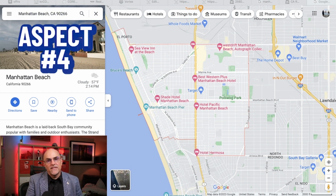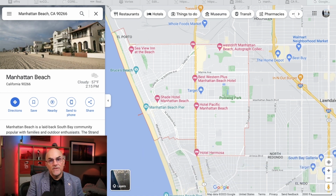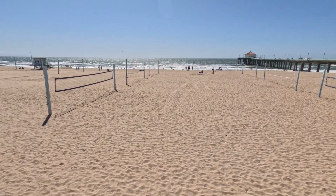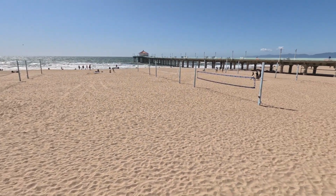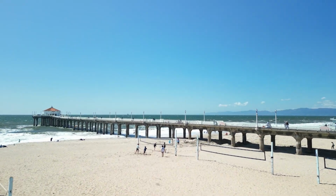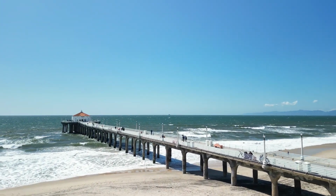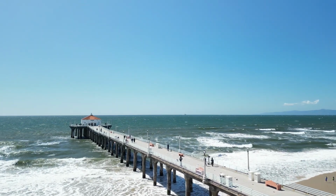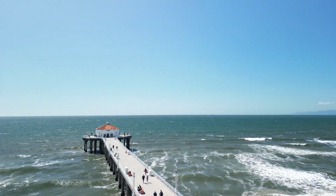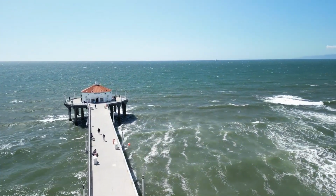Aspect number four is the beaches and recreation. The city's main attraction is a beautiful, little over 2 mile stretch of sandy beach, which is ideal for swimming, surfing, and beach volleyball. There's the Manhattan Beach Pier, which is very popular during the winter. It's decorated to look kind of like a Christmas tree. It's really cool. Even if you don't live in Manhattan Beach or you choose not to move there, you've got to go down there around Christmas time to see that. It's actually kind of unique.